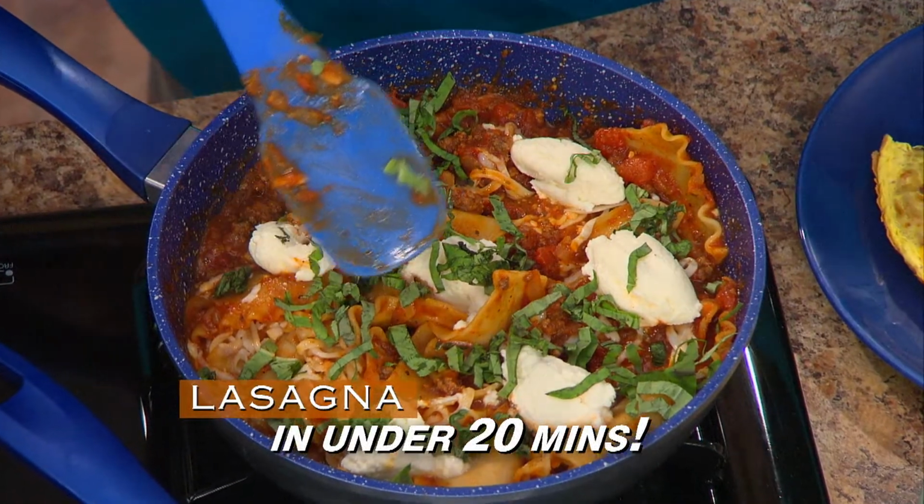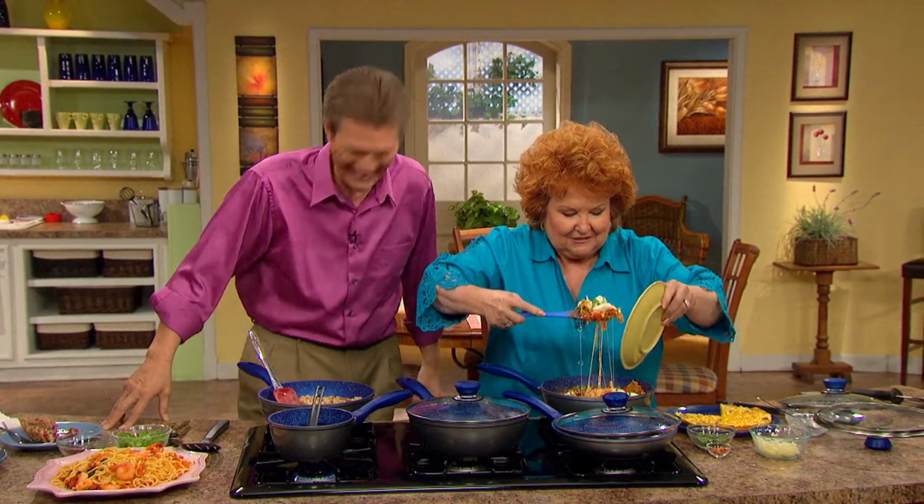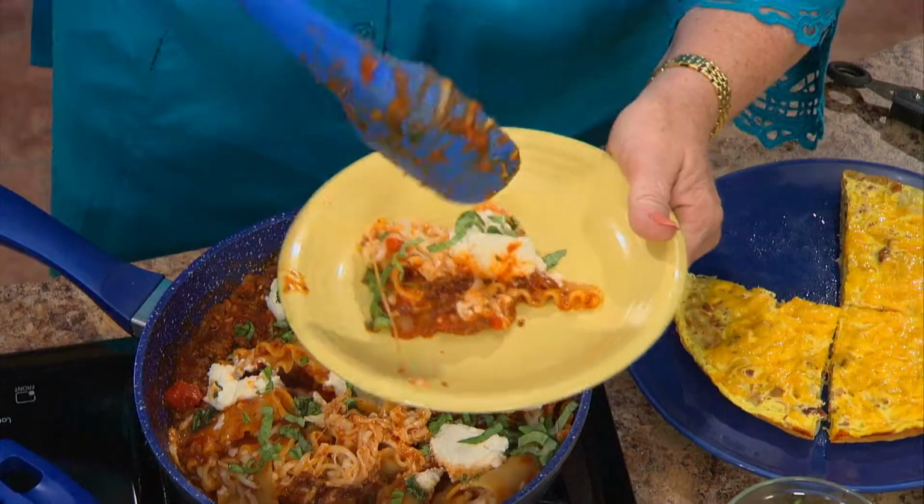Are you ready to try a bite of my lasagna? Oh, darn. Do I have to? Oh, dear. It's a dirty job, but someone's got to do it. Exactly. Oh, look at that cheese. Okay, give that a try. See, that's ooey and gooey. Yeah. Not all dried out like oven lasagna can be. You know, how do you say fantastic so many times? It's all great. And 15 minutes.